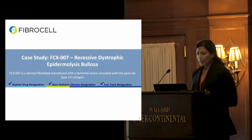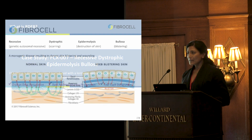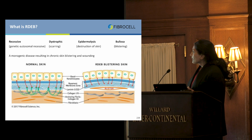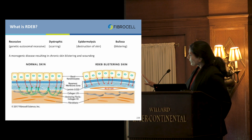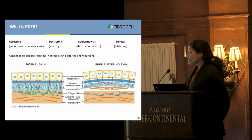So today, I'm going to speak specifically about recessive dystrophic epidermolysis bullosa. And this is one of several genetic skin blistering diseases. In this cartoon, I'm depicting the skin. So at the very top is the basal keratinocytes of the epithelia. And then you have the basement membrane zone. And then below, you have the dermis. And in the cartoon on the left, it's showing in green what are called anchoring fibrils. And this is a protein structure that is encoded by the COL7A1 gene, which encodes for type 7 collagen, which is the primary component of these anchoring fibrils.